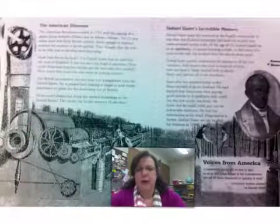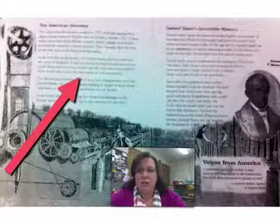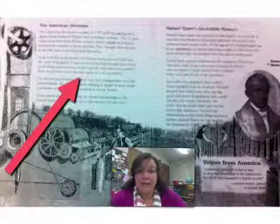How was this to be done? The United States had no mills like the ones in England. It did not have the English machines. How could American business leaders get the machines they needed? How could they learn the new ways of making textiles?